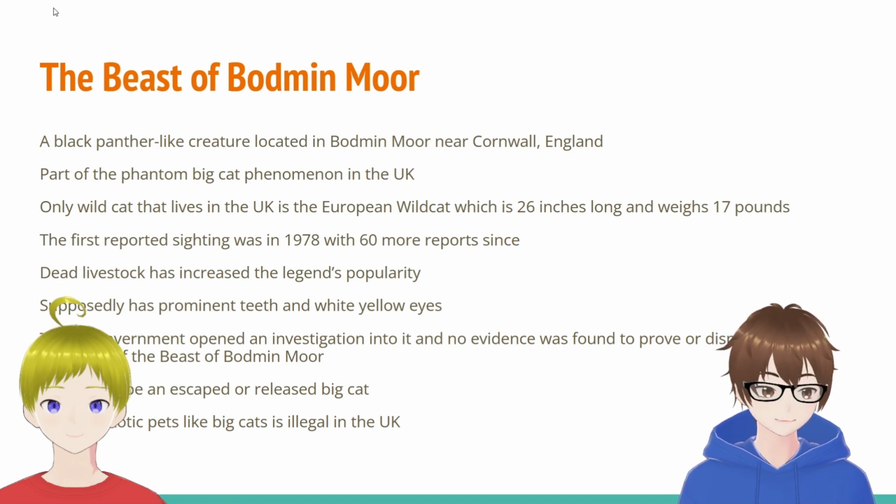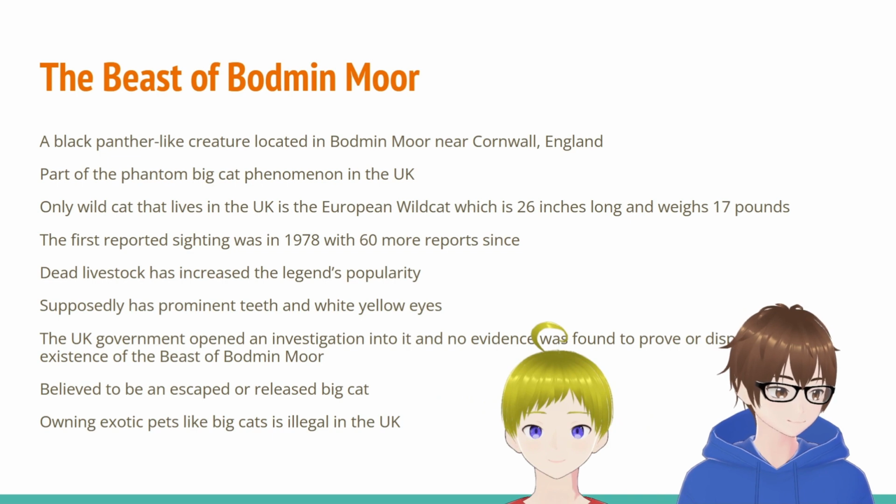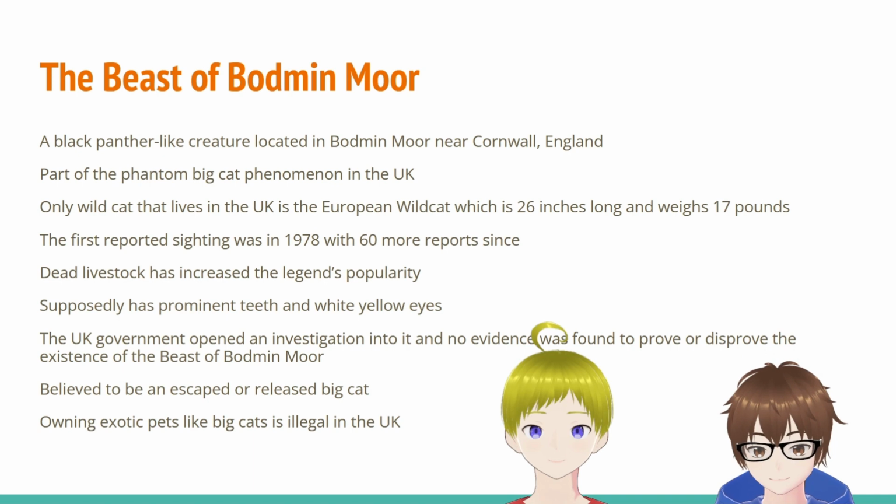The Beast of Bodmin Moor is kind of similar to the Red Ghost, because people say it's more than likely a black panther or another large big cat located in Bodmin Moor near Cornwall, England. It's part of the larger phantom big cat phenomenon in the UK. The only wildcat that lives in the United Kingdom is the European wildcat, which is about 26 inches long and weighs about 17 pounds. So definitely not a big cat. And these European wildcats live in Scotland, not England.